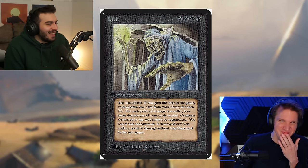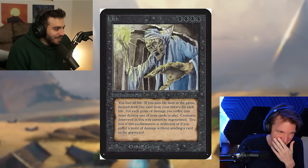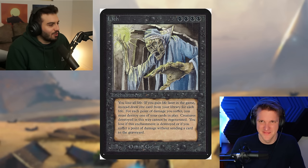Lich. All right, this is four black. I could read enchantment. I like how it has a black background for the record. It's very nice. At least it makes it more readable. All right, you lose all life. Oh, good line. Okay. If you gain life later in the game, instead draw one card from your library for each life. I'm sorry. How do you play the game if you... All right, I'm going to keep reading.